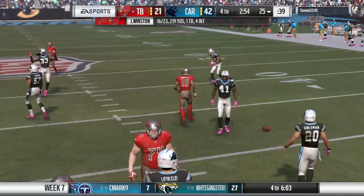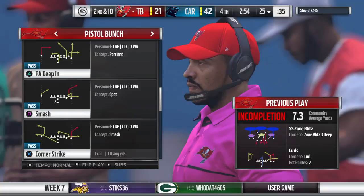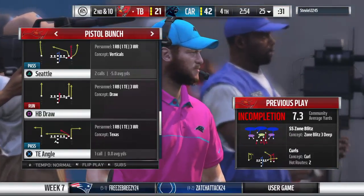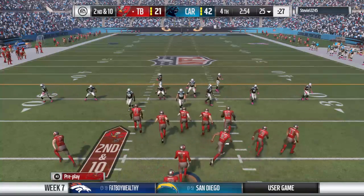And incomplete. It's always tough for the guys throwing the football when they think they've got a completion and the ball's almost there, and then someone sneaks a hand or two in and bats it away. So they're still at the original line of scrimmage here. Second down and 10.